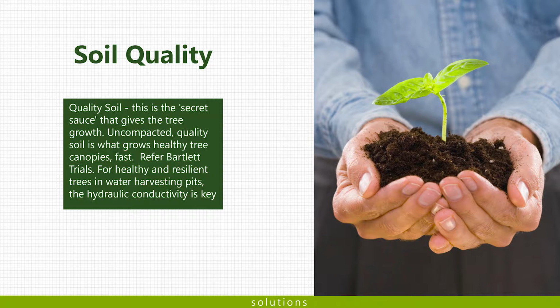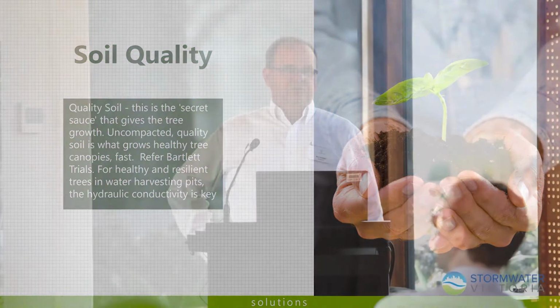We've seen too many projects that have performed less than what we expected because a low-grade soil was used. Soil is the secret sauce in tree health. A lot of what we do is just enabling soil volumes in trafficked areas, but the quality of the soil is so vital, and it's just really, really important. If you're going to invest, if you're going to have a long-term approach to funding a tree planting program, it's worth paying special attention to the quality of the soil.